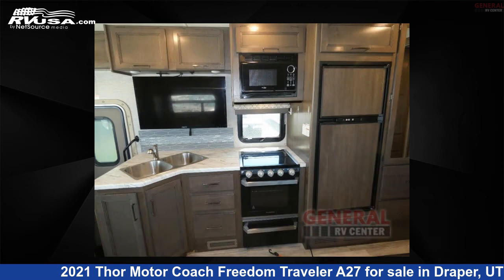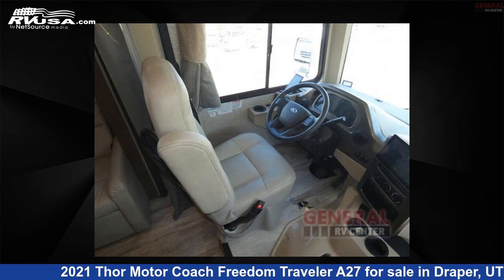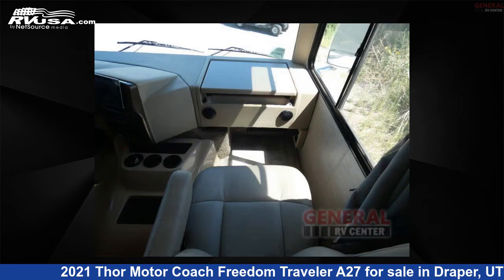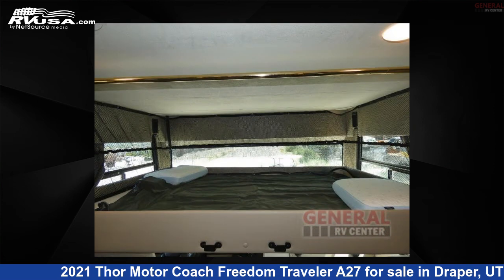This used Thor motor coach is 28 feet 0 inches in length and features sleeps 7, slide-out, and 50 gallons fresh water capacity. The floor plan layout of this Class A features bunk over cab, outdoor entertainment, rear bath, rear bedroom. This 2021 Thor Motor Coach Freedom Traveler A27 is built on a Ford F-53 chassis.